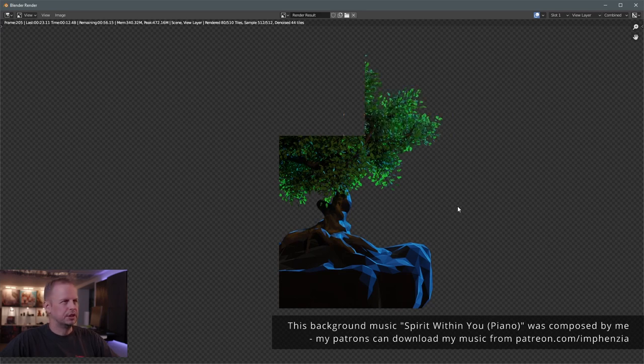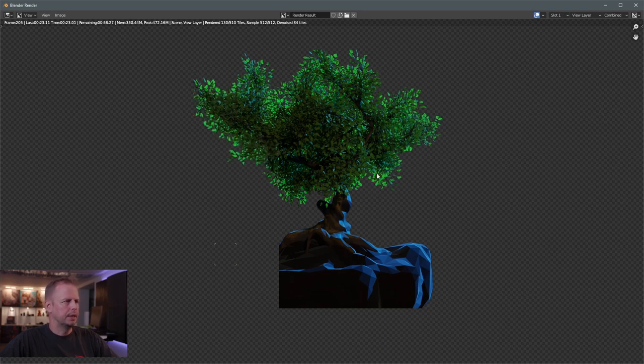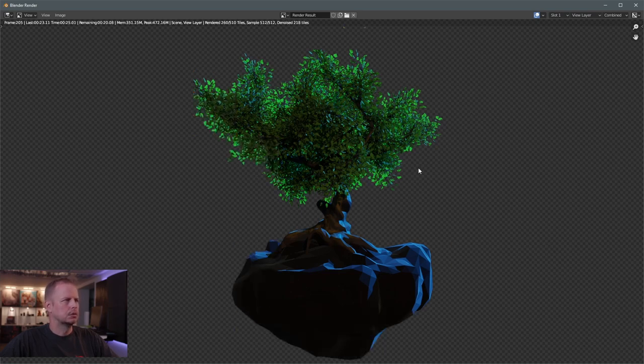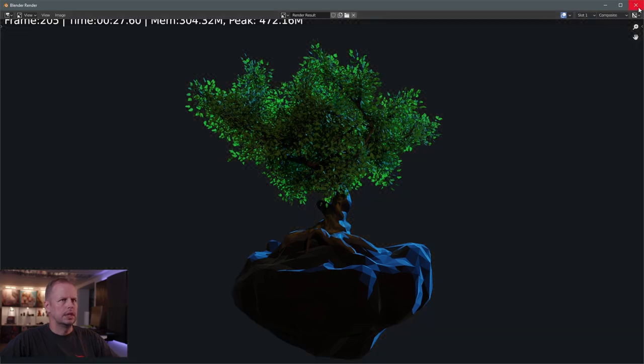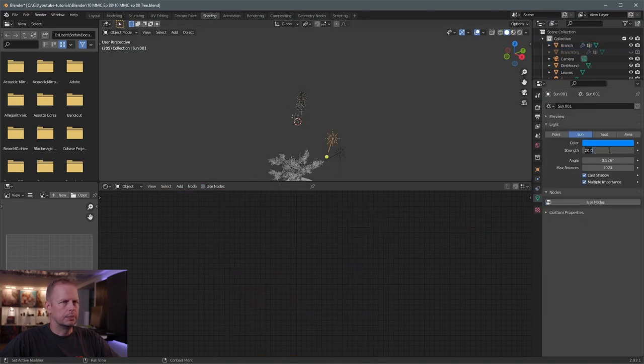Can't remember what the last one looked like, but it looks like it's shining through the leaves a little bit now. Yeah, for sure. So where it's denser now, it's not shining through, but that was way too much probably. Or the light from the back is maybe too strong. That didn't work. So what happens if I change this one to not be so strong?